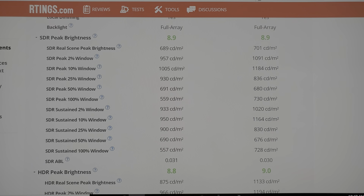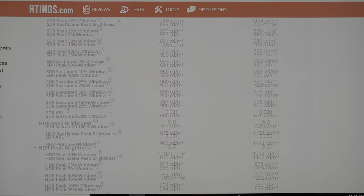They gave them the same score, most likely because these numbers flip-flop. Keep in mind, though, Sony does typically have a better sustained brightness. It doesn't dissipate over time. Not using ABL, but it does dissipate. That doesn't typically matter for films, but matters a little bit more for gaming.